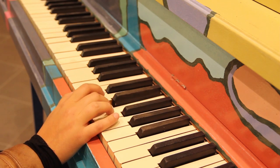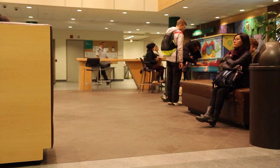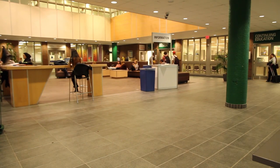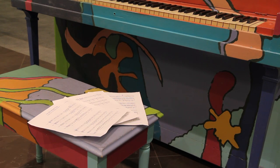Hale says the piano saw a lot of use, and the pit eventually needed a replacement. Coincidentally, a staff member from Human Resources, Debbie White, offered up her family's piano for the pit. The next step was to make the piano represent students at Durham College. The school searched for a student to design it.